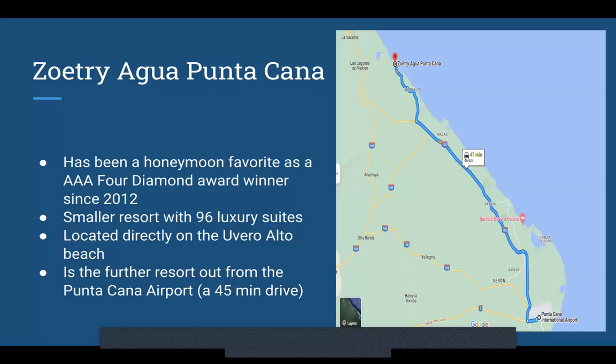We had the shared transfer, which I would not do again because we stopped at so many resorts on the way. Zoëtry is the last one. It's like way down there. If you look over here, here's the airport, and we stopped probably about 5 or 6 times all the way throughout these different areas. So Bavaro, Macau, all the way down.